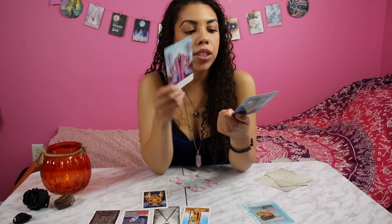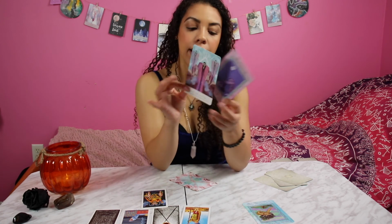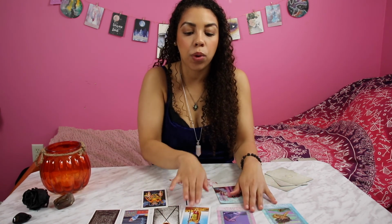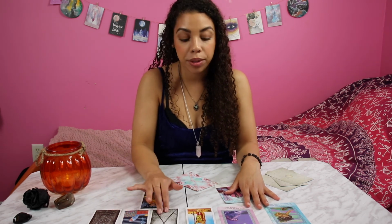So honestly, to me, these cards kind of go hand in hand, the worthiness and not dimming to fit in. This is very important. These are things that you need to work on within in order to overcome these other issues that you're having with making decisions.